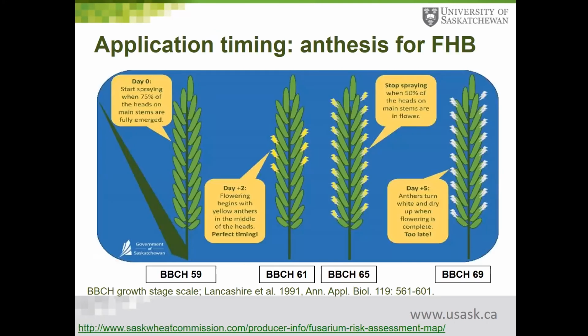So we were talking about this the other day. We're wondering, is this too early? Is 59 too early? From Gerseeb's results on durum, it looks like it. And at this end of the window, it looks like 69 maybe isn't too late. Maybe a slight reduction in yield, but you also get a reduction in toxin and FDK.